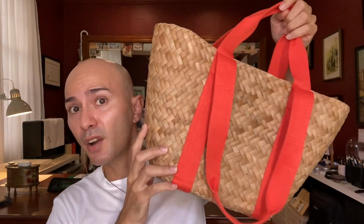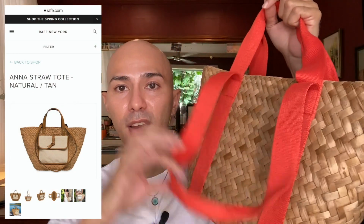Now, if you're actually interested in getting this bag, Raffy does sell something similar but different. Instead of having these canvas straps here, I actually saw one on his website. I'm gonna flash it here on the side, and it's actually made of leather straps. So if you're interested in looking into that, go check it out. I do love this. This will be my go-to bag if I go to the grocery, maybe.